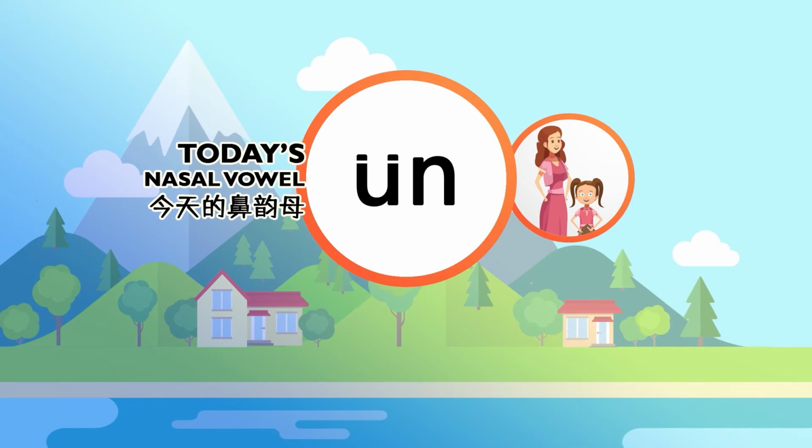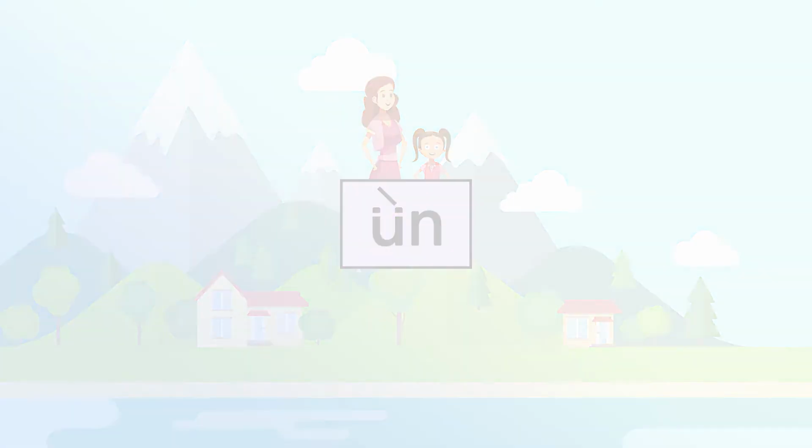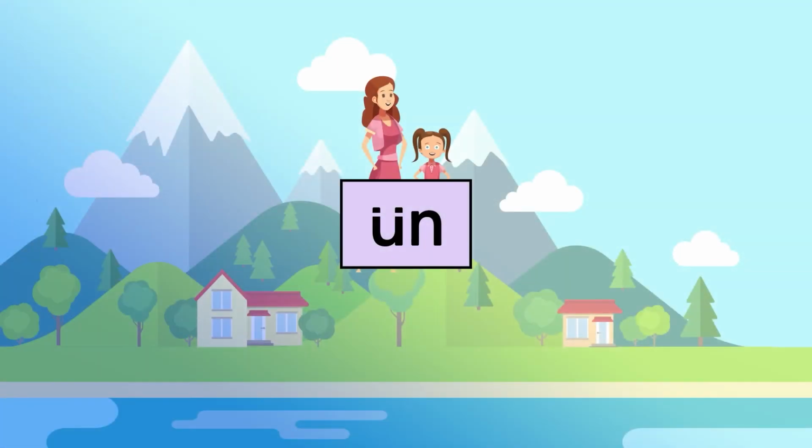Nasal vowel yun. Its four tones will be yun, yun, yun, yun. Remember, we talked about the symbol ü in episode number 10. It will be shown as the alphabet U in the pinyin text.